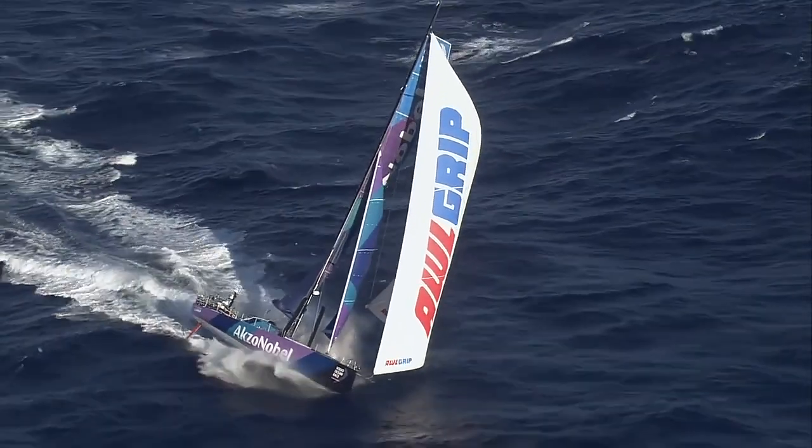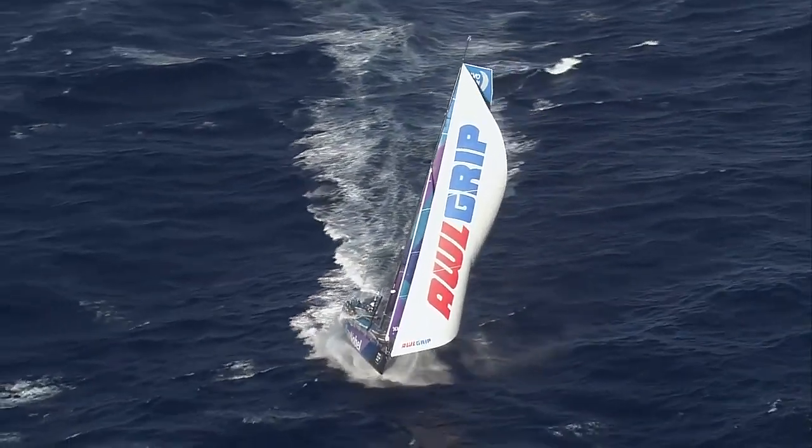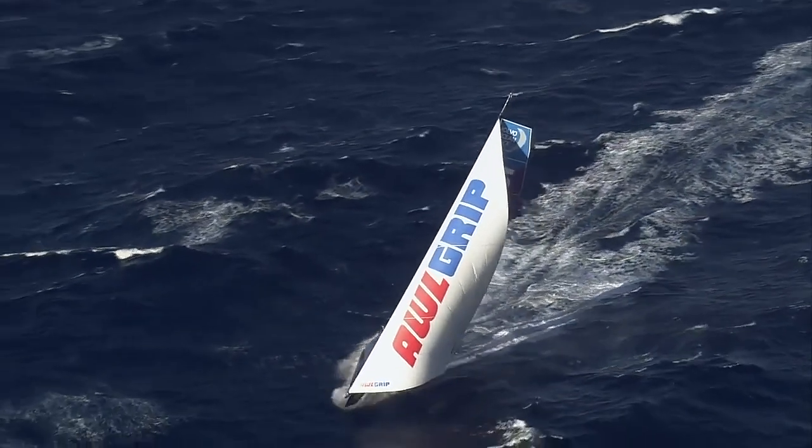Chris Nicholson on board there. That is their new appointee, along with Peter van Nieuwkerk and Jules Salter back in the mix as their navigator.